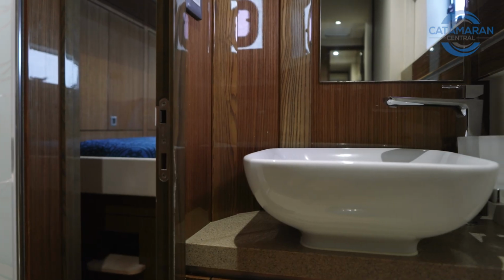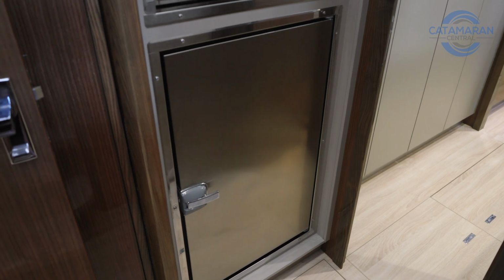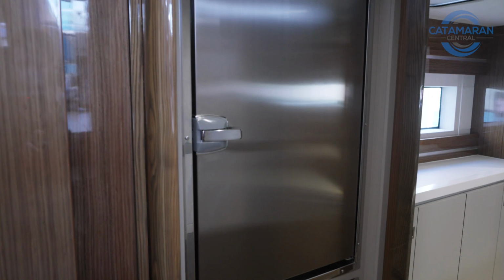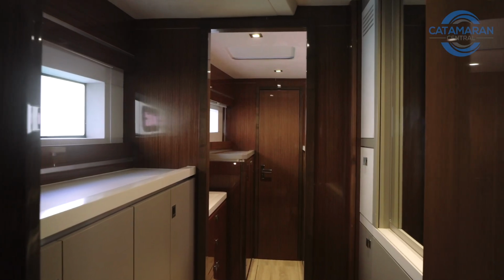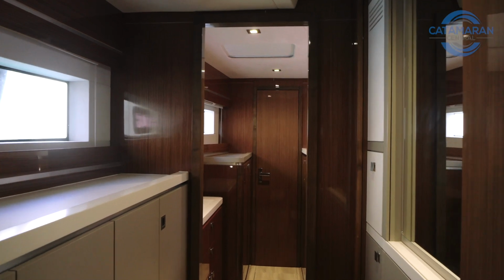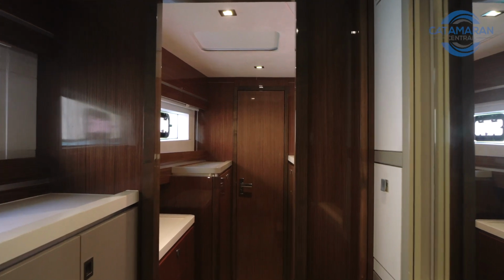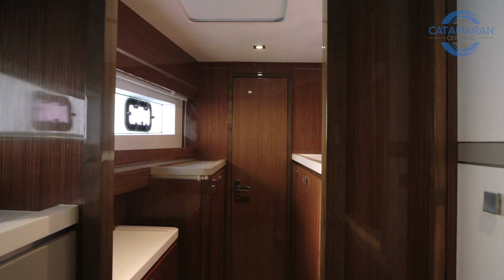Moving forward from there is where things start getting really interesting in this layout. One of the first things you'll see as you're making your way forward on the outboard side is an additional refrigeration unit as well as a freezer. Continuing forward from there, we have a series of hanging lockers on the inboard side, giving the owners of this fine vessel more than enough storage regardless of where they travel in the world.